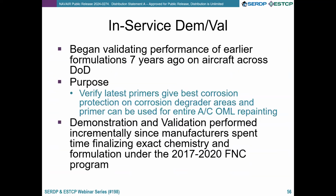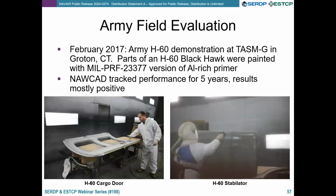So that leads us to where we are to wrap up this project, which is to demonstrate and validate that coupon level performance. Now, like I said, we started doing this a long time ago with the immature formulations, and that was just taking advantage of opportunities that various platforms or sites would give us to paint areas of their aircraft and fly them around and monitor. Go through them kind of in an overview.